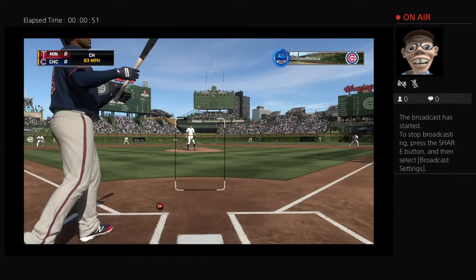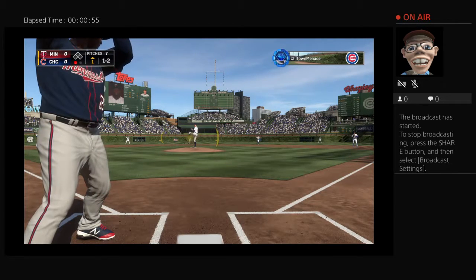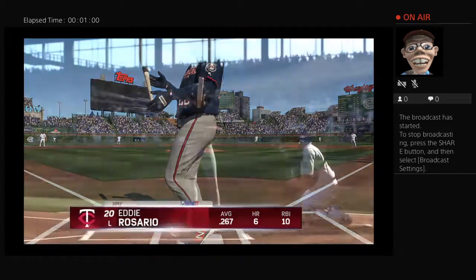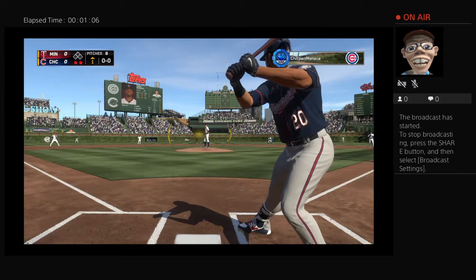Now a half swing here on the pitch inside, but it's a full swing in the eyes of the home plate umpire. Strike two. Swing and a miss as he ran that two-seamer right by him for the second out. Stepping into the box, Eddie Rosario. First chance for him here in the top of the first with nobody on.